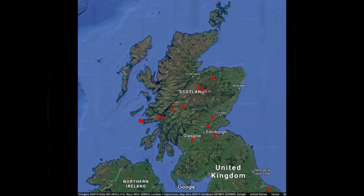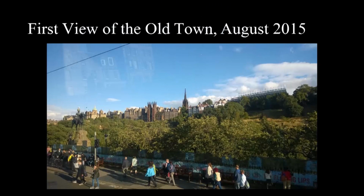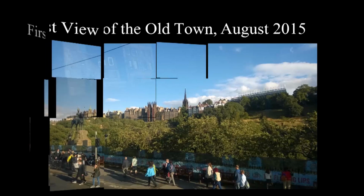So when I got off the plane in Edinburgh, and I came onto Princes Street, this is what I saw out of the top of the bus, and I went, oh yeah, I'm in the right spot. I knew I was in the right spot. So this is downtown Edinburgh, looking towards the old town, and behind me is the new town. And Edinburgh is one of those cities that is divided in 2. It's divided in 2 by Princes Street Gardens.